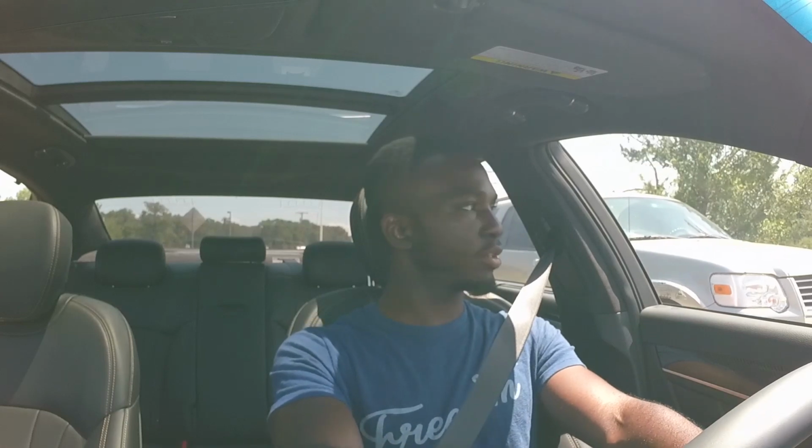That was a big bump there, but not bad. It doesn't upset the car at all. The suspension is tighter than a regular G80, but it doesn't upset the driver and beat you up like the coupe does.